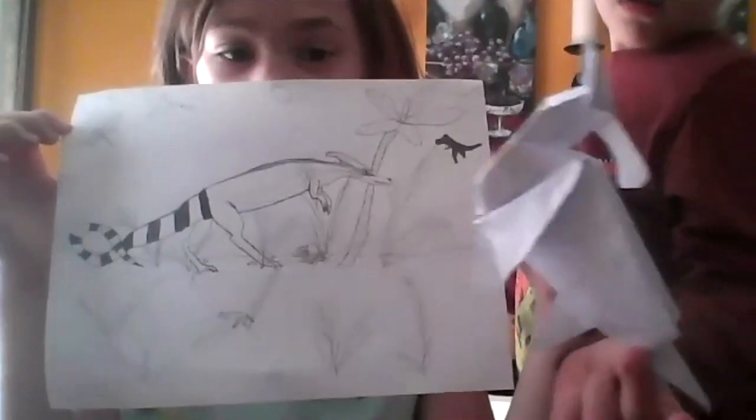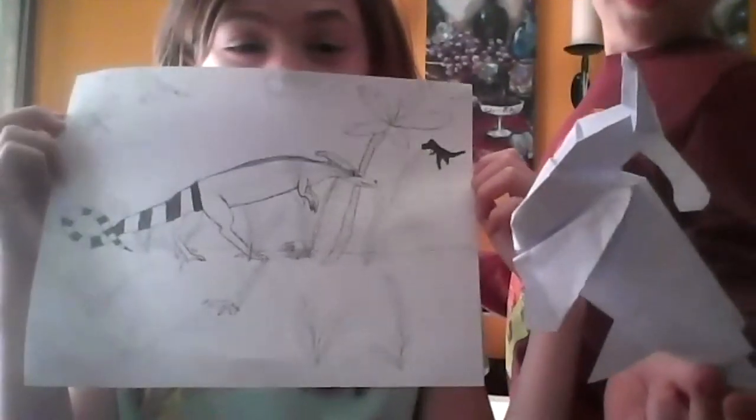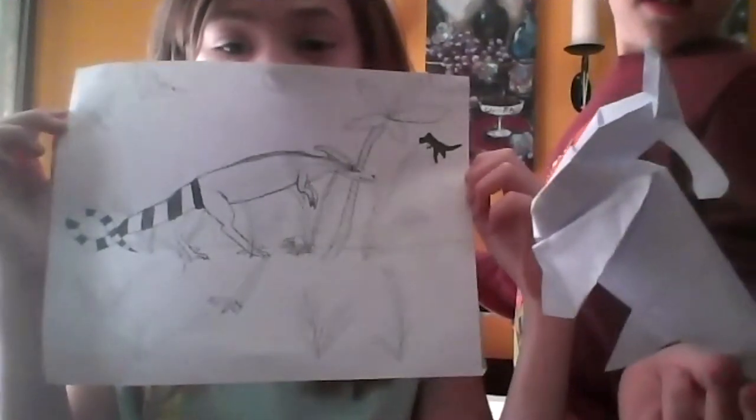Oh, we made one out of paper too? You made an origami Parasaurolophus? You guys on Insta are missing out on this amazing art. That is awesome.